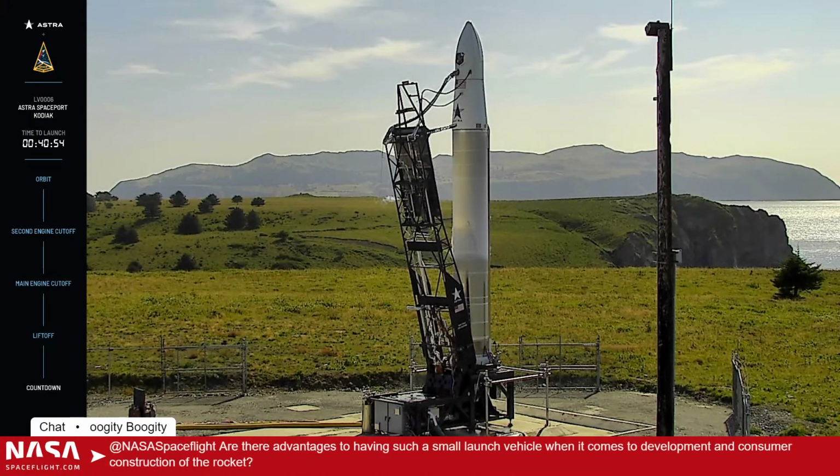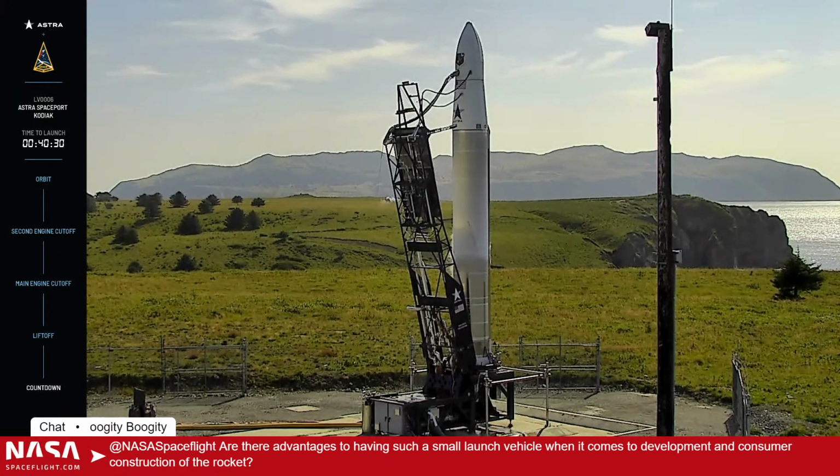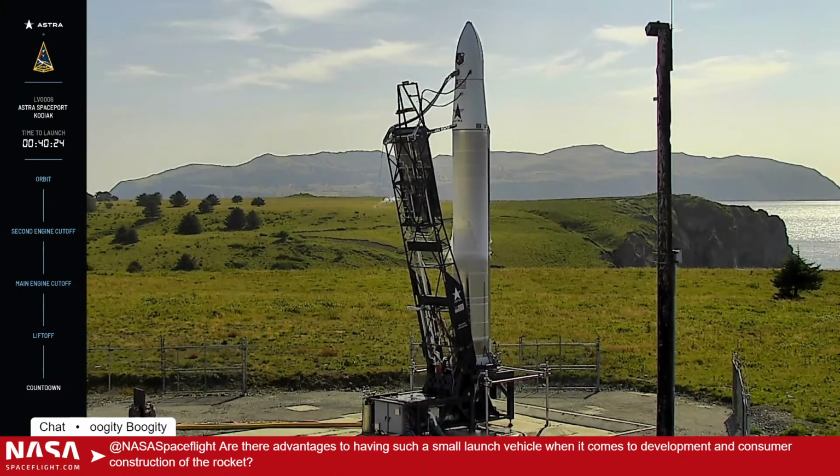Yes, there are many, many advantages, I think, of having a small launch vehicle. First of all, a lot of what we're seeing in the satellite industry is that payloads are getting smaller. It's kind of like the airline industry: if you have a lot of passengers that all want to go to the same place, those big jumbo jets, those large rockets, really make sense. But if you need to get there faster and you can't wait for that commercial flight, or if you need to get to a destination that's not quite as popular, then a vehicle like Astra's makes more sense.